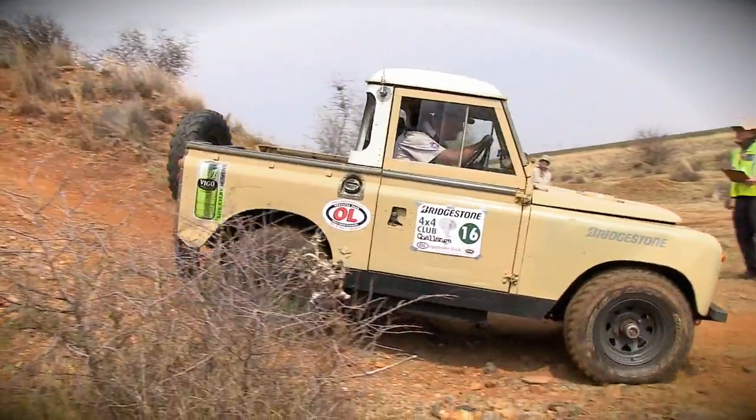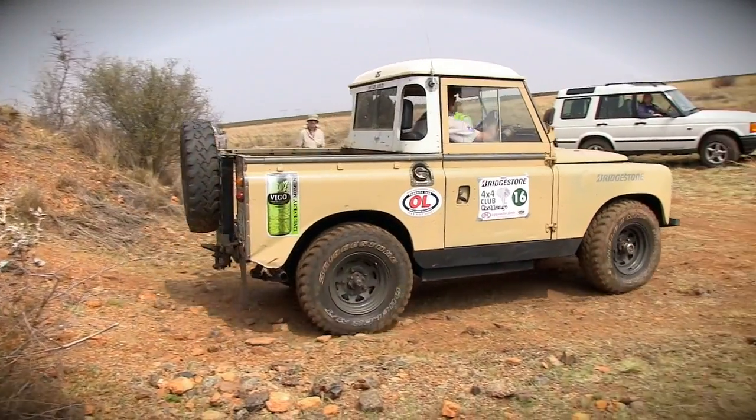That's 90 points in the bank for the old Landy. Not bad at all. There's a bit of a problem with the turn circle of this vehicle.